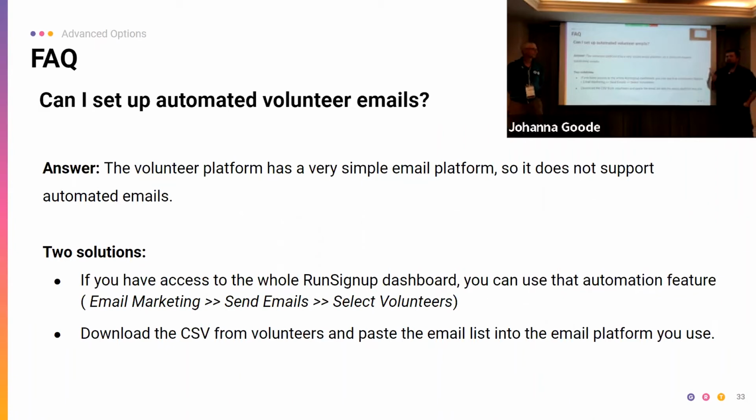But there's nothing where I can say, okay, 3 days before the event, I want to send out this reminder to all my volunteers. What you can do in place of that, using the email tools that we have available for participants and organizations, is set up an automated email by downloading your volunteer list and importing that into your custom list for the email settings, and then sending out an automated email that way.